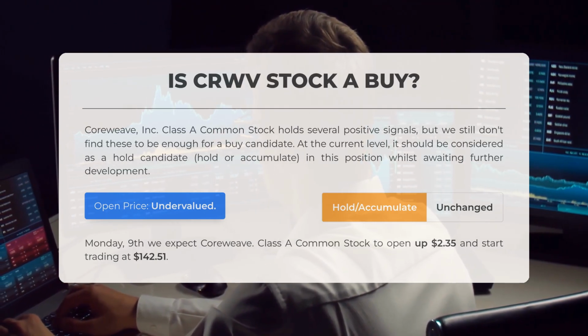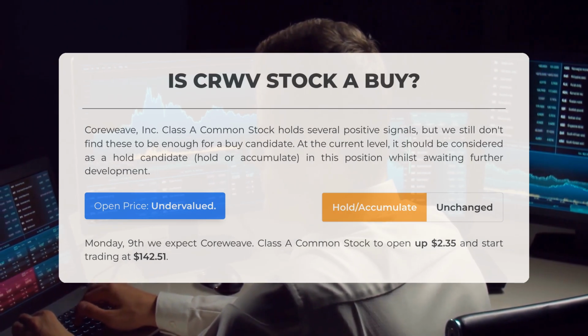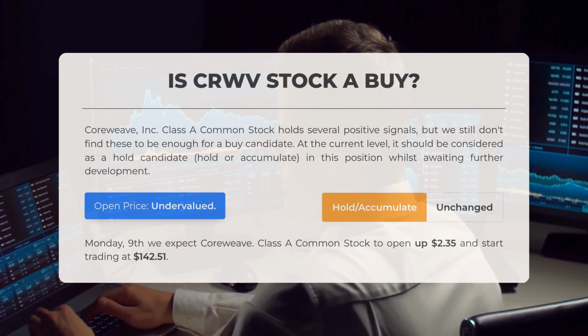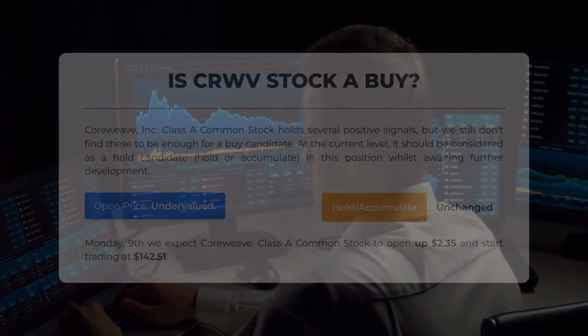After examining the volatility and movements from the last trading day, our analysis indicates that the current price appears to be undervalued. For trading on Monday, the 9th of June, we anticipate that CoreWeave Class A common stock will open higher by $2.35, beginning trading at a price of $142.51.